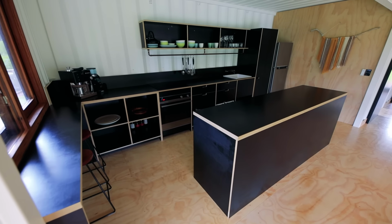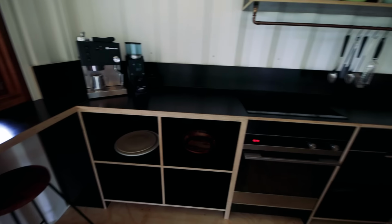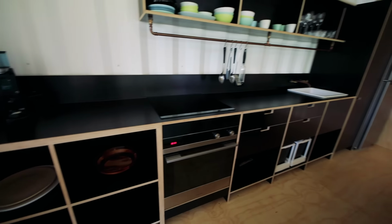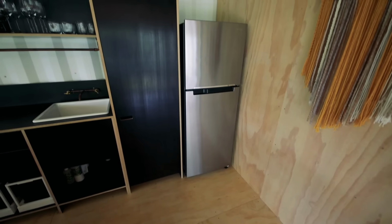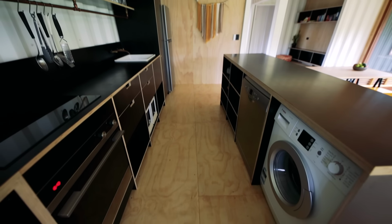It's made out of form ply, which is a fairly inexpensive building material. We tried again to really reduce the amount of material in our kitchen. So here you'll see a lot of open shelving. That was done on purpose. There's the pantry, which has a cupboard door, and there's only 4 simple drawers. So it's really about trying to reduce the amount of materials in this building and keeping that minimal design aesthetic.